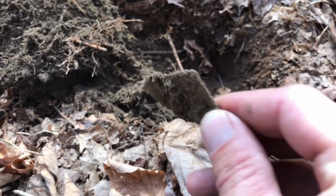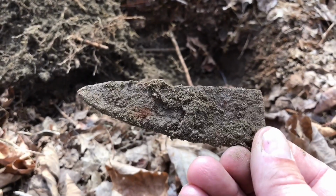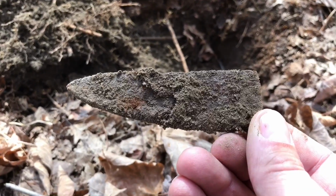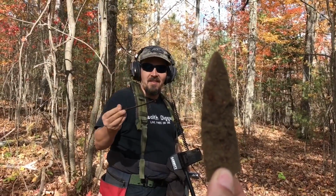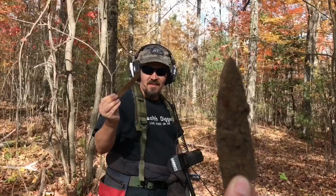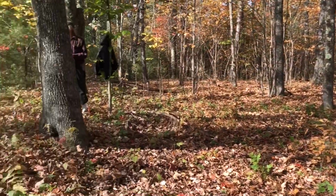So literally, as I'm extracting this tip of a knife blade, Waynos is behind me saying, that's not a knife. That's a knife. Nice. What was that word you used? Simultaneously. Yeah, definitely. Weird.